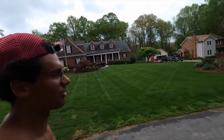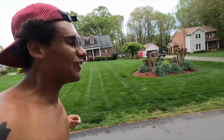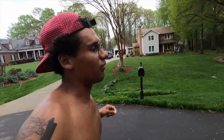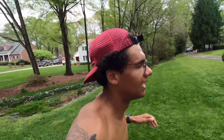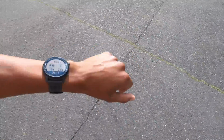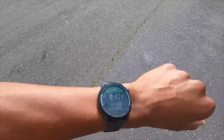Yeah, even at this sub-3 marathon pace, Edge feels a little bit more of a relaxed shoe. I don't feel that I'm digging in as much. It's bouncing me along. More underfoot comfort. Definitely the more comfortable shoe. 6:42.